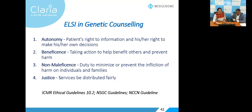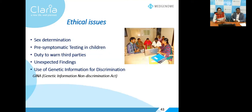The ethical issues we sometimes face are during sex determination, and pre-symptomatic testing in children, whether it should be done. We say that it shouldn't be done at all, only after 18. But there are exceptions. And then the duty to warn third parties: when, why, where it should or should not be done. What about unexpected findings? And there is the use of genetic information for discrimination. Actually, GINA is an act in the US only. No other country in the world has one. But it's a very good thing that they have started.